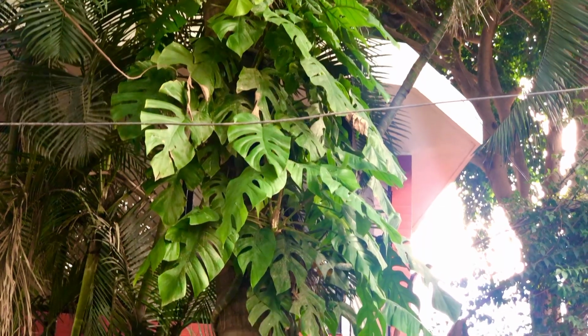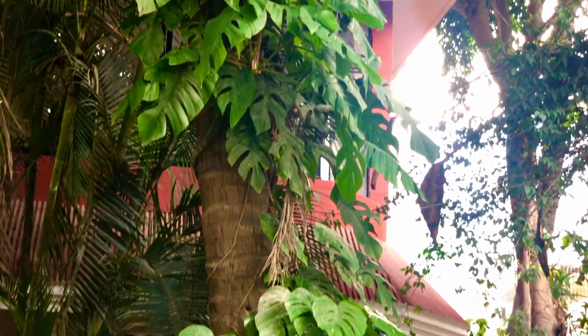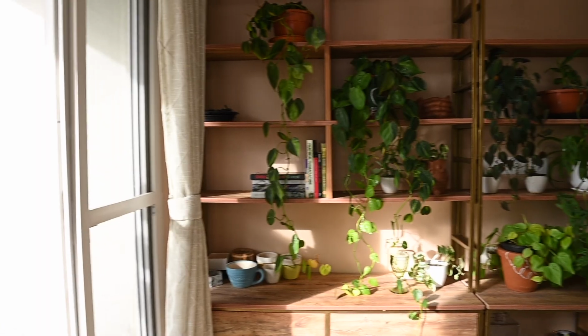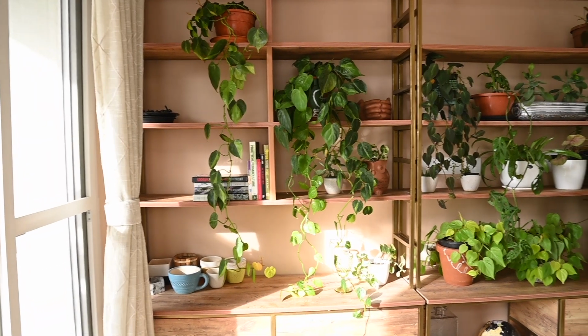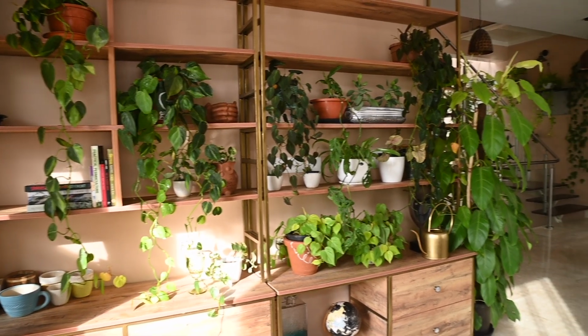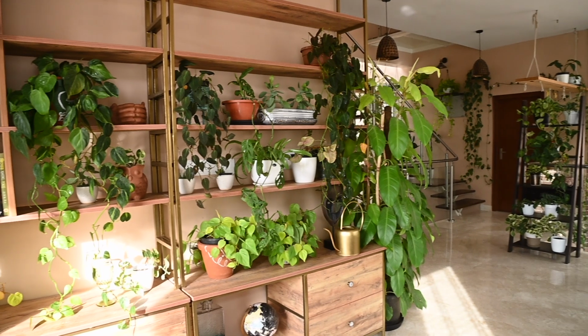You have to make sure that indoor plants, which are genetically trained to survive in, say, rainforests under large trees and shade, are not given any direct sunlight. Filtered light or bright indirect light, where the sunlight is not falling on the plants directly, would be a great spot for your indoor plants.